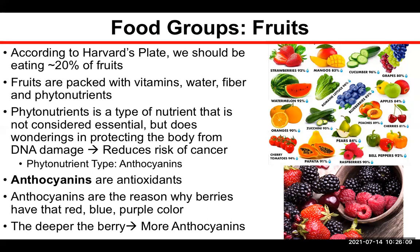With Harvard's plate, we basically should be eating about 20% of fruits on our plate. And fruits are packed with vitamins, tons of water, as I have listed here, fiber, and phytonutrients. I'm going to highlight fiber in tomorrow's lecture, because fiber is so important for our overall health for a variety of reasons. What I want to point out here are what phytonutrients are. These are a type of nutrient that isn't considered essential, as our body doesn't actually need it to survive. But these phytonutrients do wonders for protecting our body from a variety of things.